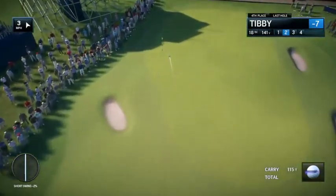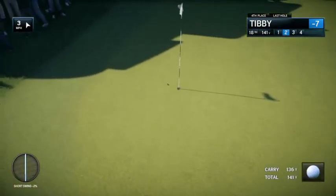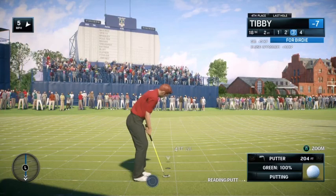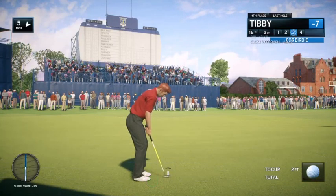Well, this one should be safely on deck here. Well, that's how you play the game. Right there. See if you can get this one to drop. Big birdie putt.